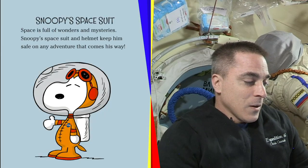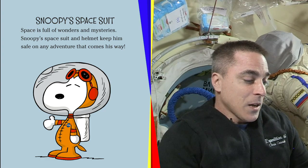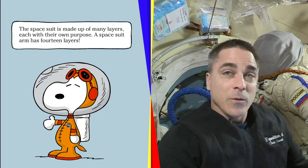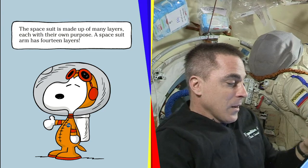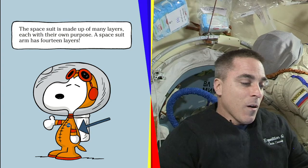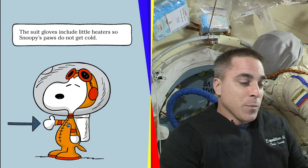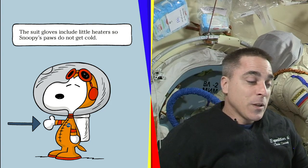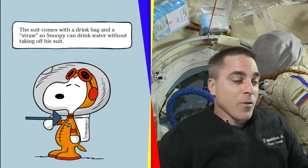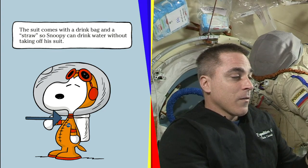Snoopy's spacesuit. Space is full of wonders and mysteries. Snoopy's spacesuit and helmet keep him safe on his adventure, on all the adventures that come his way. A spacesuit, like the one I have right behind me, is made up of many layers, each with their own purpose. A spacesuit arm has 14 layers. The suit gloves include small heaters so Snoopy's paws don't get cold. The suit comes with a drink bag and a straw so Snoopy can drink water without taking his suit off.